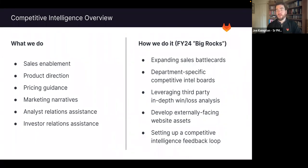So how are we aiming to go about achieving these goals? Well, these are the FY24 big rocks that I've got to undertake this year. First of all, in terms of sales enablement, a key one is expanding our sales battle cards. I've just called them battle cards, and they should be called competitive cards, so I will need to change that on this slide.